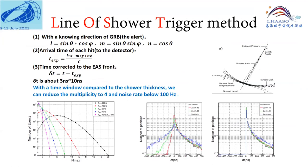Here we propose a new method named the line of sight trigger method. The time and the position of secondary particles follow a planar formula. For known direction sources such as GRBs, we can get the direction vector and then calculate the expected arrival time of each hit. After that, we can correct the hit times to the shower front. The shower thickness is about 1 to 3 meters, corresponding to a time period of about 3 nanoseconds to 10 nanoseconds.